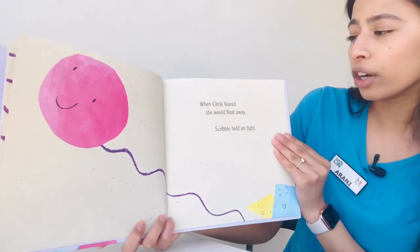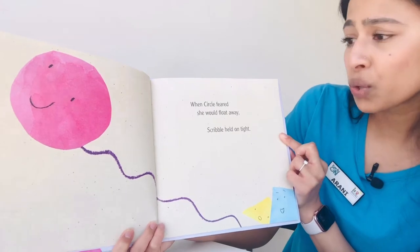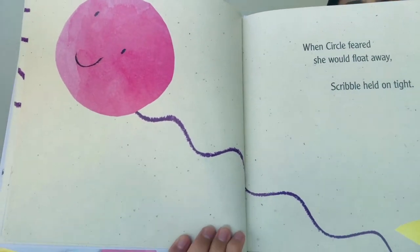And when Circle feared that she would float away, Scribble held on really tight.